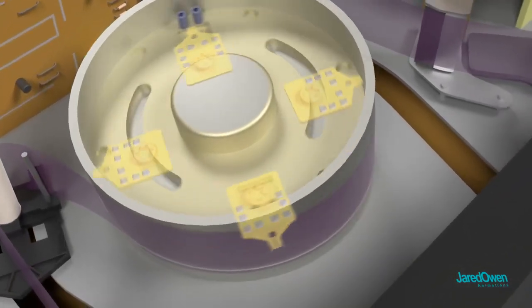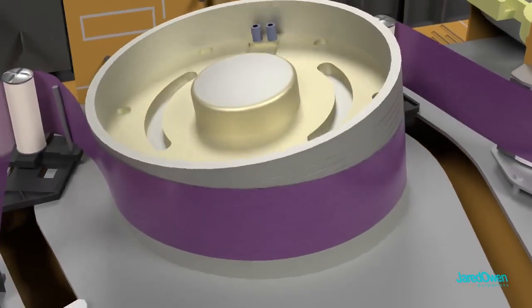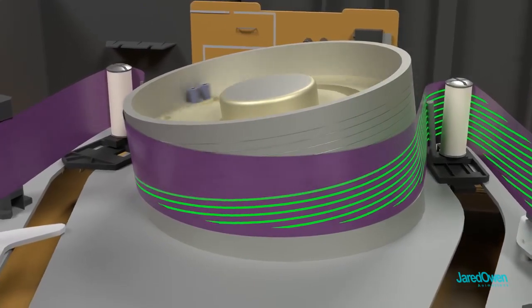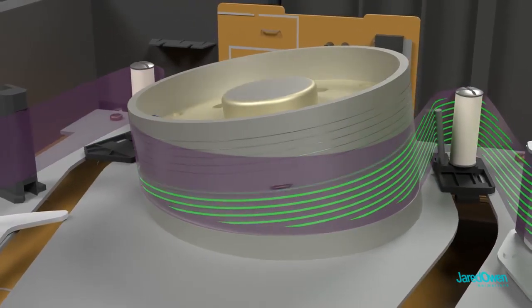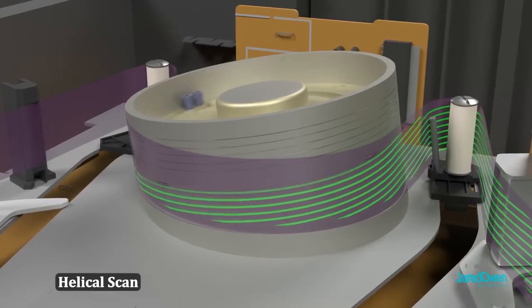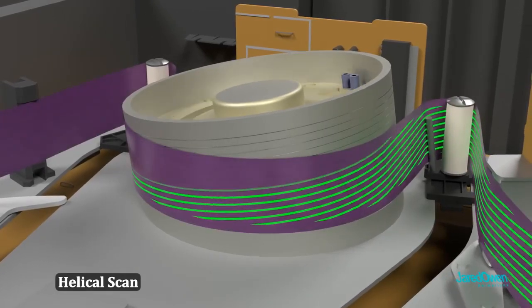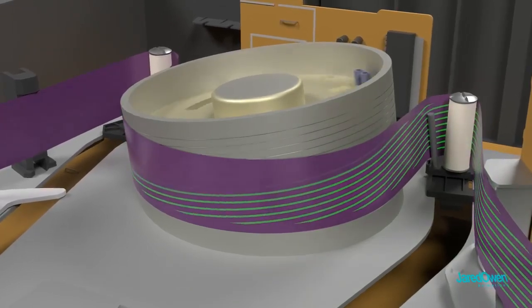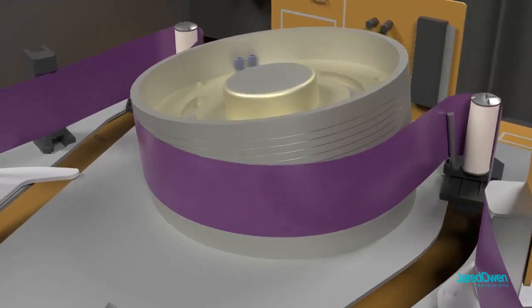So the heads are spinning around, and then the tape is slowly being pulled. If you follow the magnetic patterns, the heads will be tracing along these diagonal lines. This is referred to as helical scan. It's the method for how they read and write information to the magnetic tape. These heads are sensitive to the magnetic patterns on the tape.